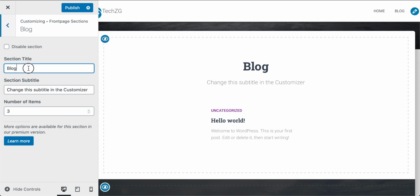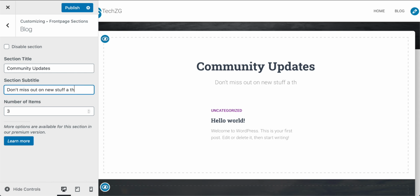But let's make this blog section look a bit better. We'll just change this to community updates. That sounds more inclusive, definitely better. Just change this: new stuff at the club, let's say. So that's fine. So maybe your members do want to keep up with stuff. And you can see here, number of items 3, maybe press 1.